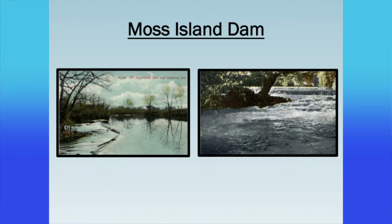Now the dam. Two picture postcards survive of the dam at Moss Island. You could see it there. That's Moss Island.